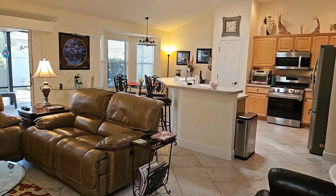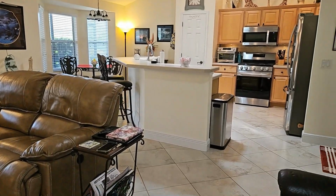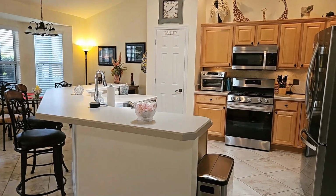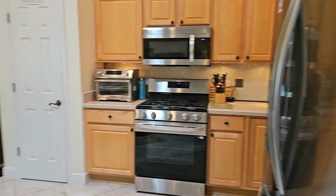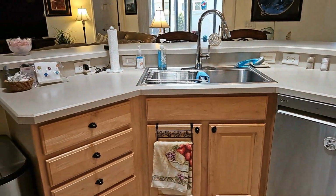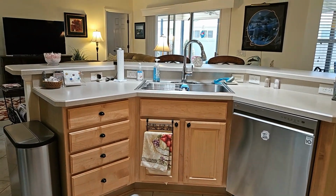Off to the right, you will see the kitchen. You will see the tile floors. Continuing through the kitchen, you do have Formica countertops in that kitchen as well. Stainless appliances. You do have a 2-bowl stainless sink as well. Very nice cabinets. You can see the beautiful wood cabinetry.